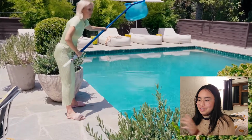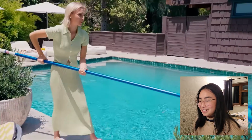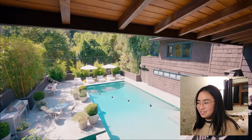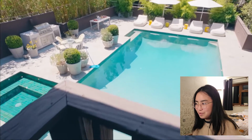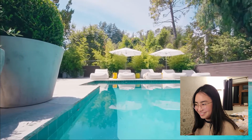I could totally visualize her having a pool party with her close friends here. It's gonna be so relaxing. Like, there's a BBQ in the corner. Oh, there's a beer pong table.